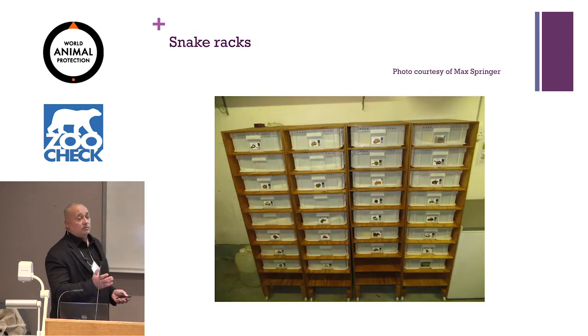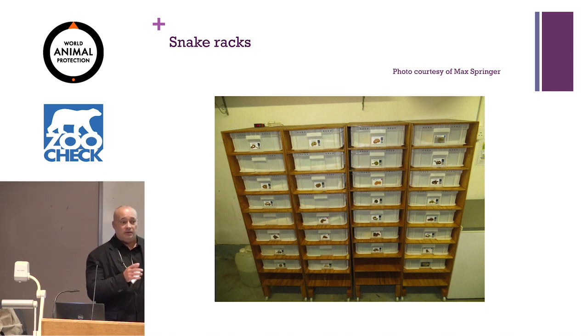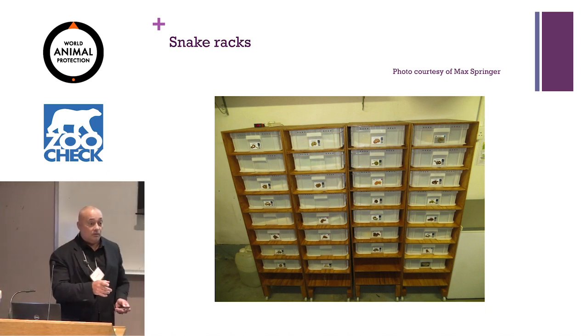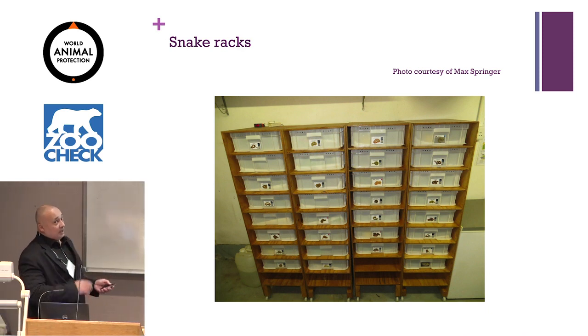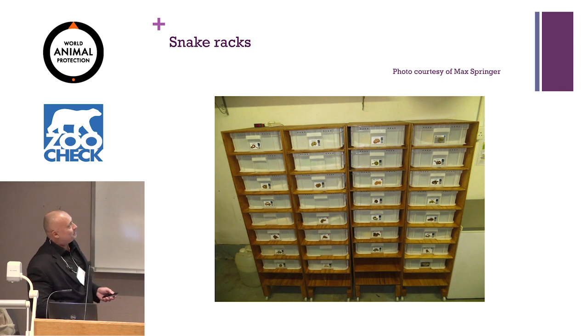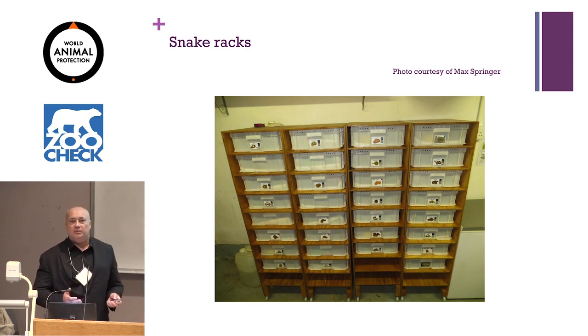Now, Adrian showed you some much better pictures of the racking system than I had, but I suspect he was either in there and got the pictures, or he stole them. You stole them, yeah. So my legally acquired pictures are not very good, but they demonstrate that this is kind of the norm for so many people.